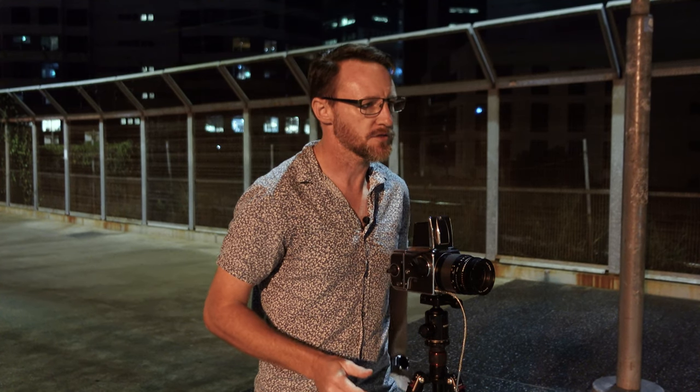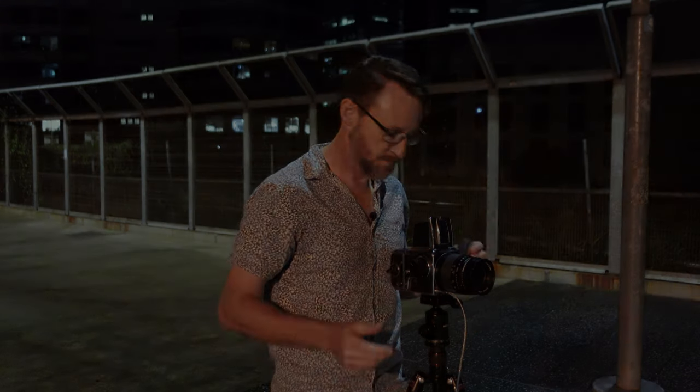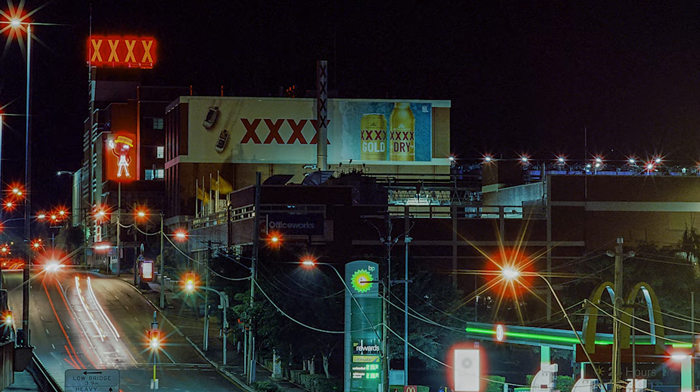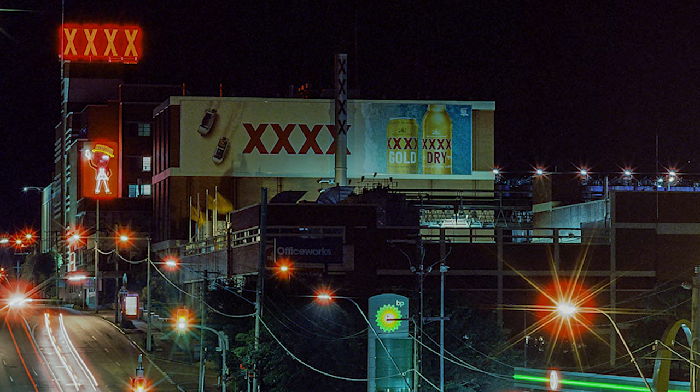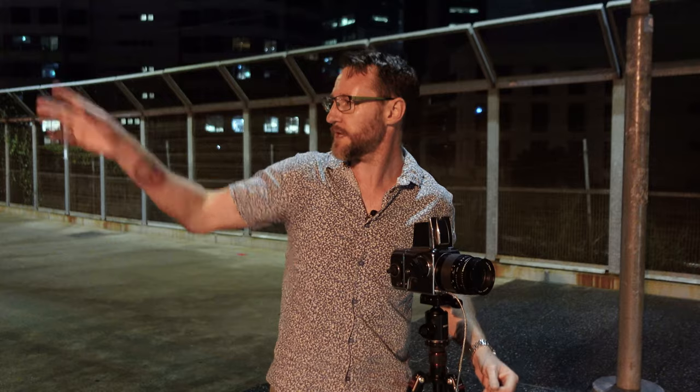So I've got a couple of cars going through, not as many as I would have liked, but it is quite late at night, so hopefully that's pretty cool. Now I'm going to pack up the camera and head towards Suncorp Stadium, just over here.